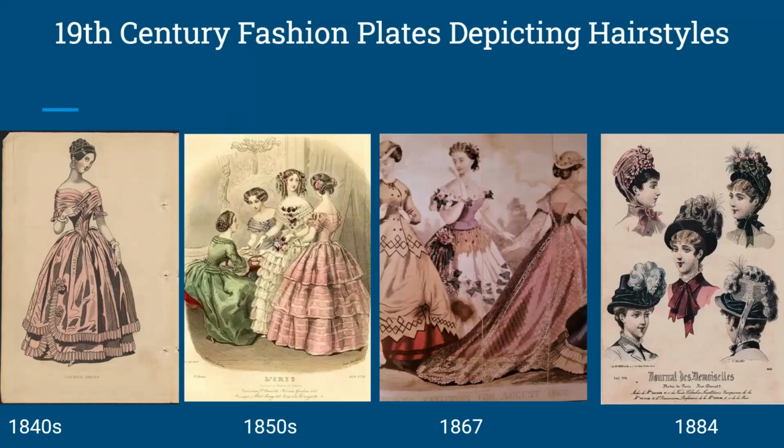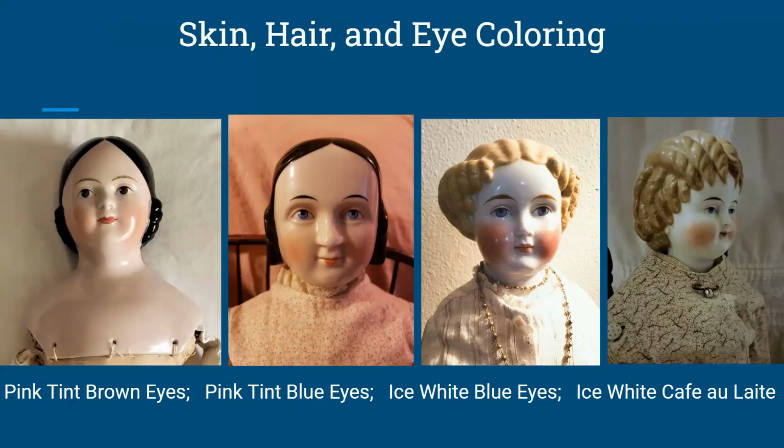Most China dolls were painted with blue eyes. Oops, let me back up to that slide again. Most China dolls were painted with blue eyes. It is uncommon to find dolls with brown eyes, and the dolls of Kloster-Wielsdorf more frequently have brown eyes.